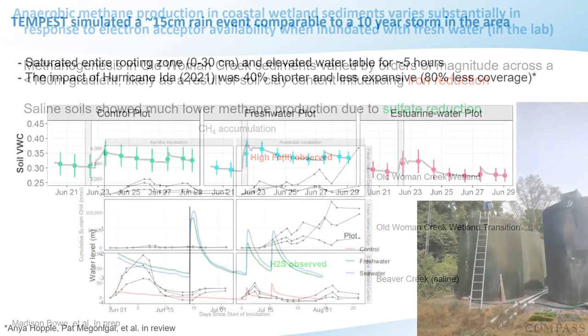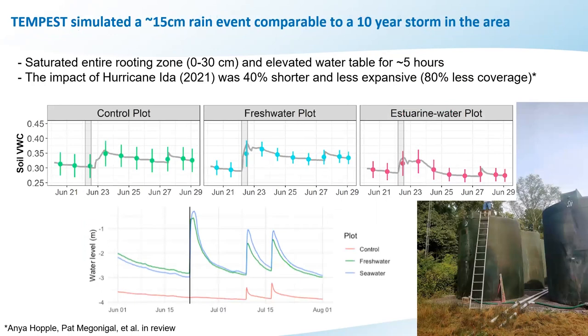So this leads me to some exciting results about our big Tempest experiment. The amount of water that we dumped, we calculated, simulated a roughly 15 centimeter rain event, which would be comparable to about a 10-year storm in this system. We saturated the entire rooting zone for about 5 hours. The year before this event, we had Hurricane Ida hit that site, and estimated that the impact of Ida on that particular forest plot was about 40% shorter and also less spatially expansive than these treatments that we applied.